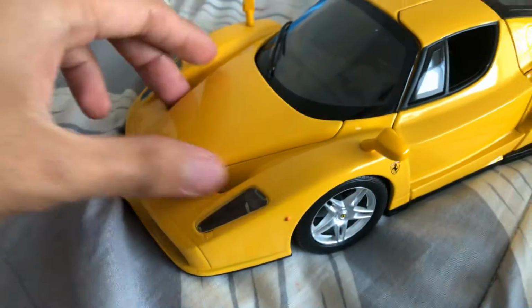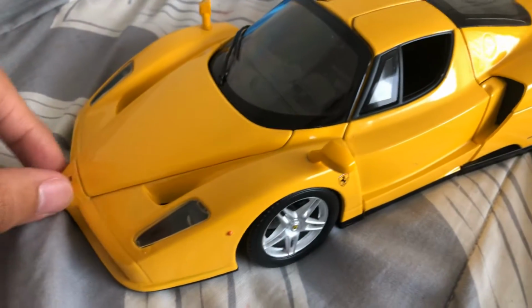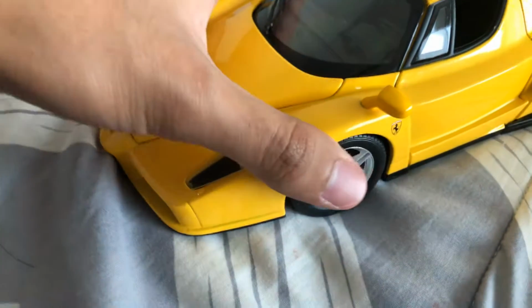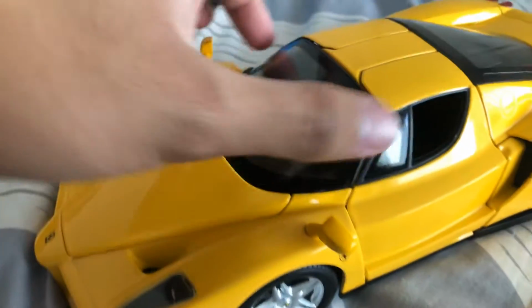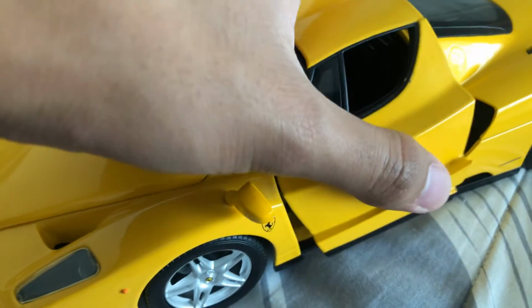Number 4, the Ferrari Enzo. Now, this car, I'm glad I got because trying to find this 1:18 scale car was very, very hard, because most of them cost around $200, $300, and thankfully I found a cheaper version. I found this on eBay, it was kind of cheap, and not only that, I found it in yellow.